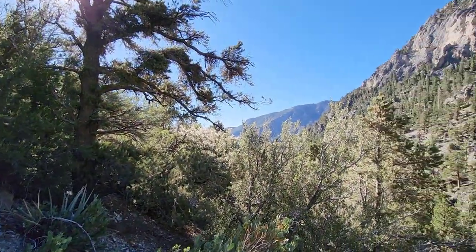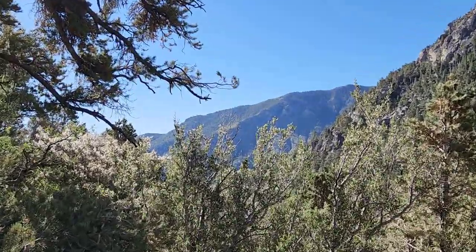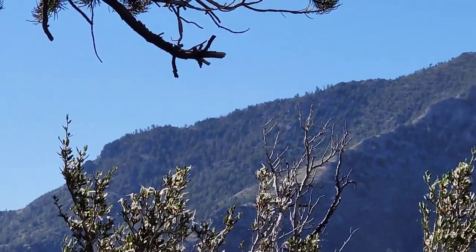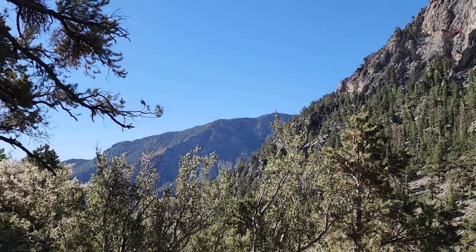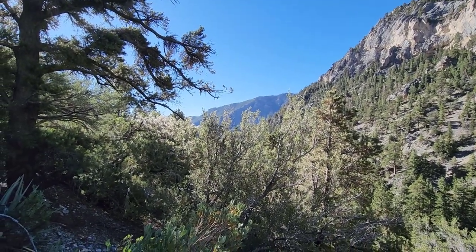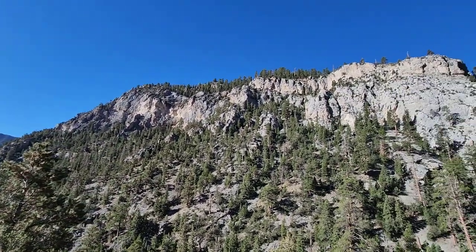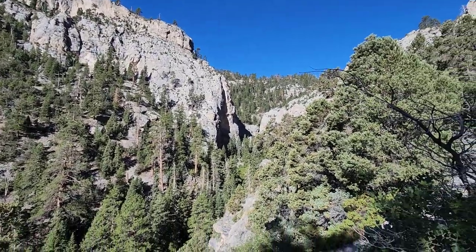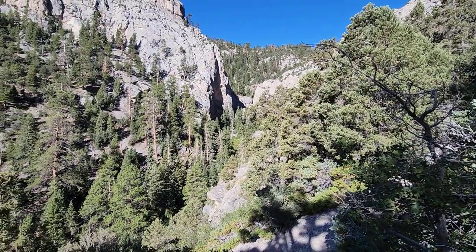And by the way, looking around, here is the eastern approach ridge to Harris Mountain. We've been up the western approach ridge before. And cliffs on the opposite side of Fletcher Canyon. And you can see up ahead where Fletcher Canyon begins to narrow into a beautiful slot canyon.